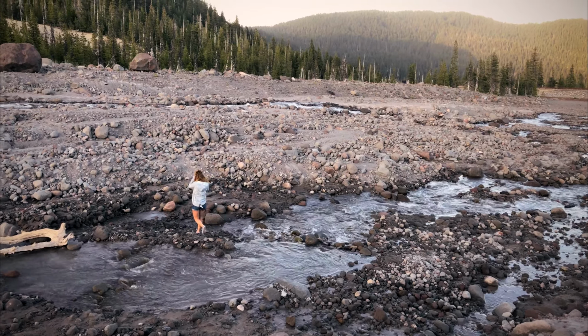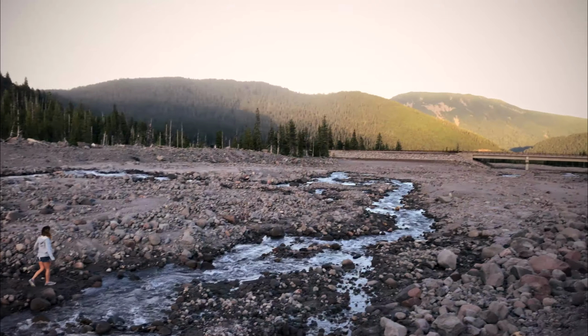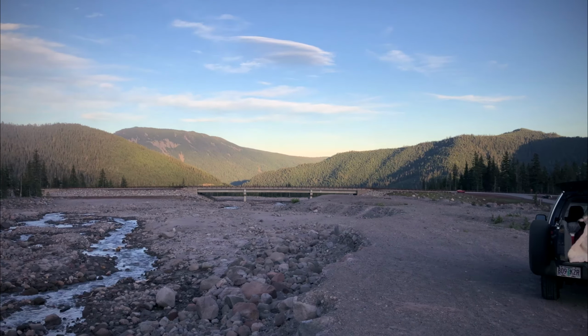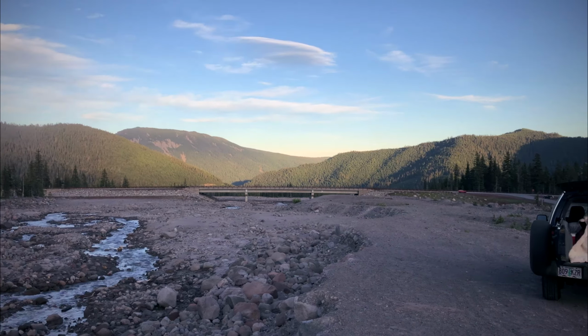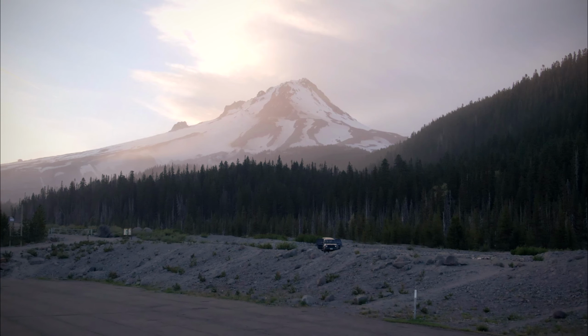We just got some awesome shots of Peyton hiking along this river. I mean, we're losing light, but I think both ways look so incredible, towards Mount Hood or towards the other hills over here. But the best part is the sleeping spot. I mean, you really can't beat sleeping next to a river with a mountain in the distance on the first night of your trip. It's pretty awesome.